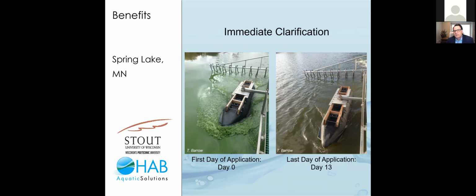Benefits: there is an immediate clarification. This is a project we did at Spring Lake, Minnesota, where Tad took a picture from the barge the first day we started, during an algal bloom, and the last day of application, day 13. You can see that we now have clear water. It's not desirable to do an alum application in a high bloom situation, but that was unavoidable in this project. So we actually had to increase the dose somewhat to compensate for lost binding sites in the floc due to adhering to the algae. So there is this immediate clarification.